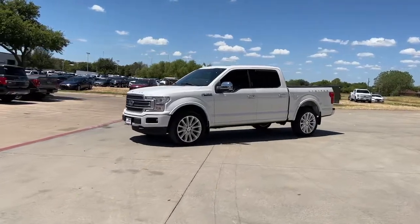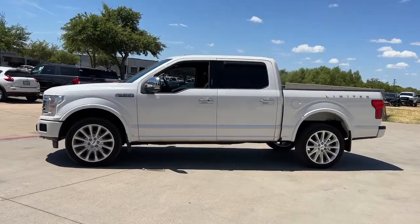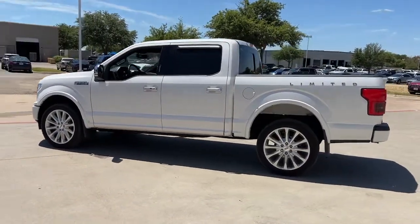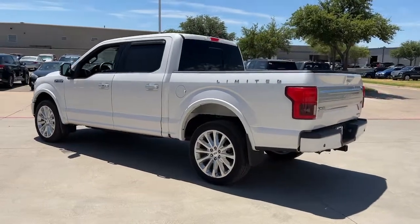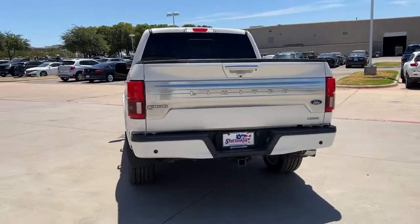Get a feel for the 2018 Ford F-150. This vehicle still has fewer than 50,000 miles on the clock, so it won't last long. Enjoy a new level of ease and confidence, whether at work or play, when you're in this F-150.